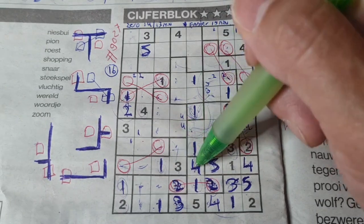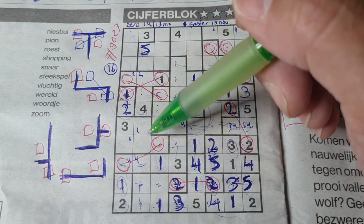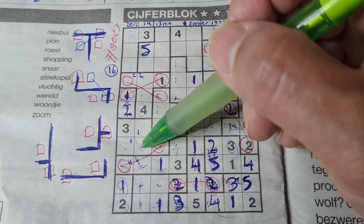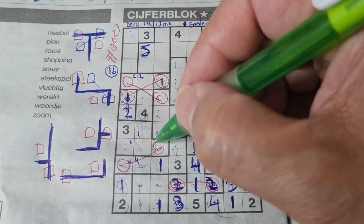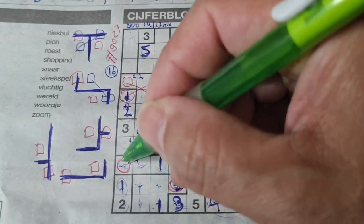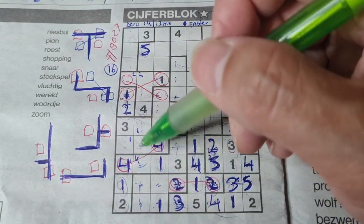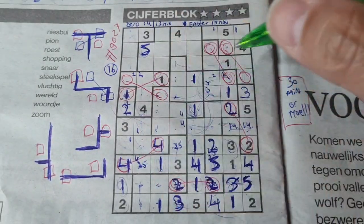This box can be a 4, so the 4 could be here, could be there. That means that those two boxes can be 4. We have a double 4 there. And this box can be a 4. So the only place left for the 4 in this area is supposed to be here. It's connected with that box, so it should also be 4. Okay, so 2 numbers left in this area for numbers 2 and 5. Let me mark those, 2 and 5, okay.